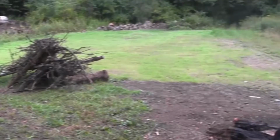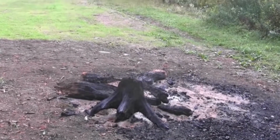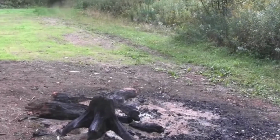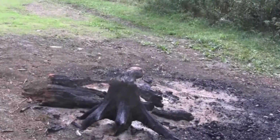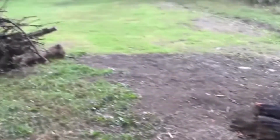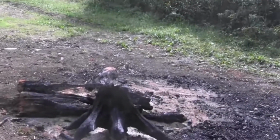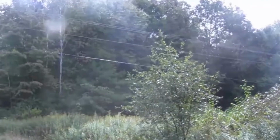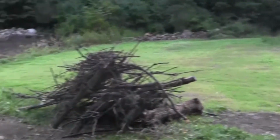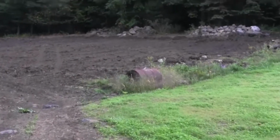This was going last night. We were up here, we sat around the fire till, I don't know, probably 10:30, quarter of 11. I was kind of hoping that this would still be going this morning so we could just throw some of this on there and get it going again, but the rain put it out. But the sun is coming out and it's kind of drying things up, so it might not turn out to be too bad a day.